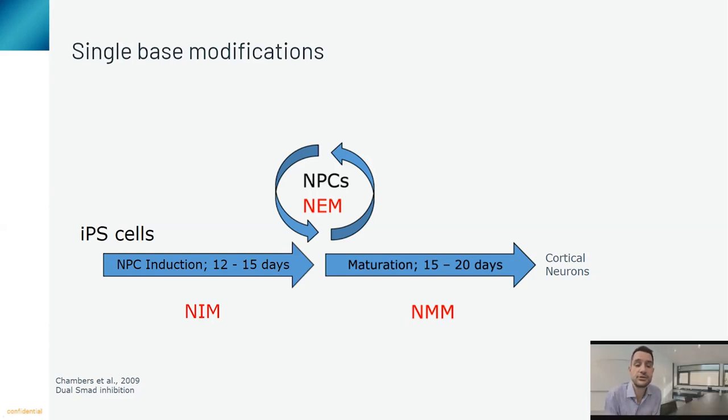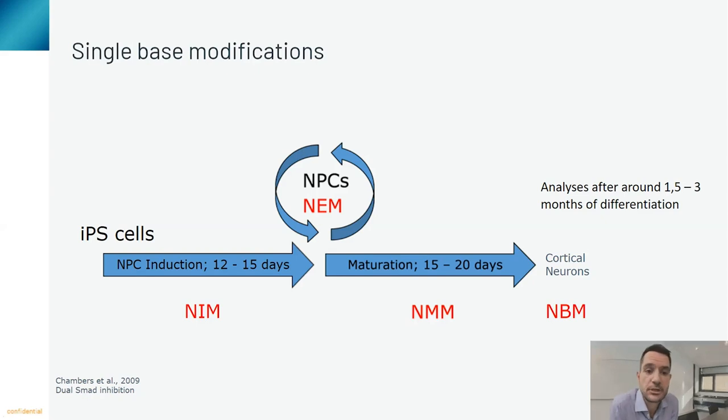But they can also be differentiated to other kinds of neurons, such as motor neurons or dopaminergic neurons, as has been shown, depending on the patterning factors that you use in your maturation medium. And then after 6 to 12 weeks, you typically carry out the analyses.